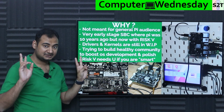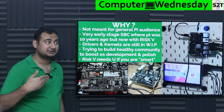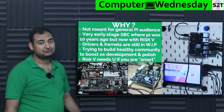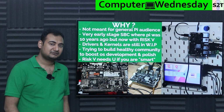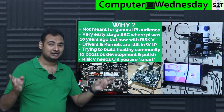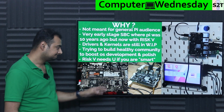And RISC-V needs smart people. If you are a smart person, go into this. This is a very good show-off. Even as someone who's developing operating systems, you can show this in your portfolio. Many programmers and kernel-level developers work on these sorts of projects on the side. How do you think we have so many operating systems for network attached storage? Somebody did it on the side. Same thing goes here.